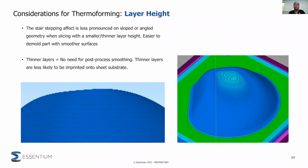Also, thinner layers mean little to no need for post-processing smoothing. You don't have to sand these after the fact. You don't have to apply epoxy or Bondo, or use a secondary post-processing technology like vapor honing, where you're actually melting the surface of the material. You can use these right off the bat if you use a thinner layer height and a smaller nozzle. These thinner layers are also less likely to be imprinted onto the sheet substrate.